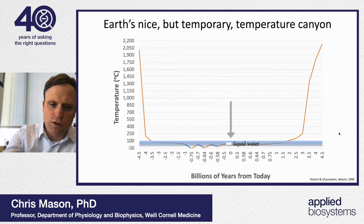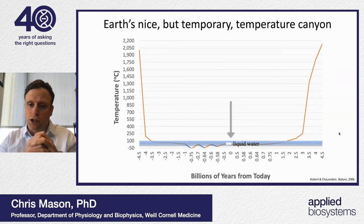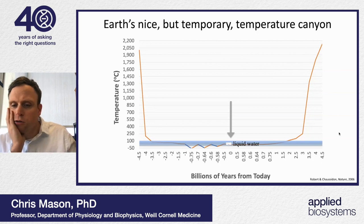And when we get to about a billion years from now, the sun will get so hot it'll boil the oceans. So actually, we don't have 4 billion years until the sun engulfs the planet. That'll be much worse and much hotter, but the actual oceans will boil off.